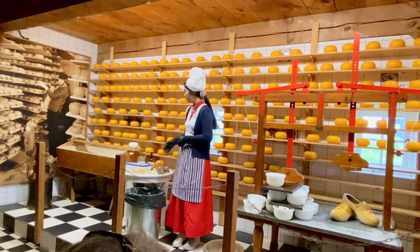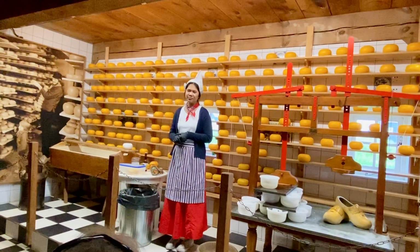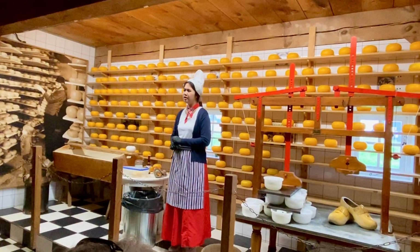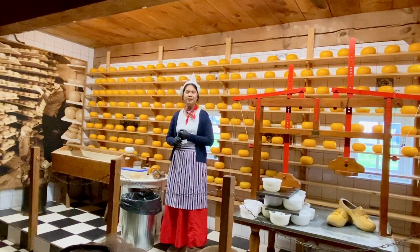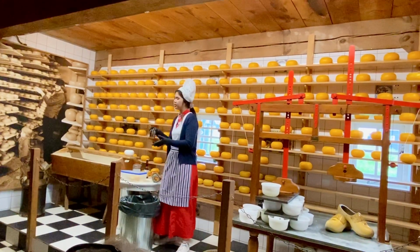As you can see here, all of it used to be how we made the real cheese in the old days. How did we do that? First of all, we poured the milk into that large container. To make 1 kilogram of cheese, we use 10 liters of cow milk and 7.5 liters of sheep and goat milk. We heat it up to 29 degrees Celsius, and then we add this rennet.